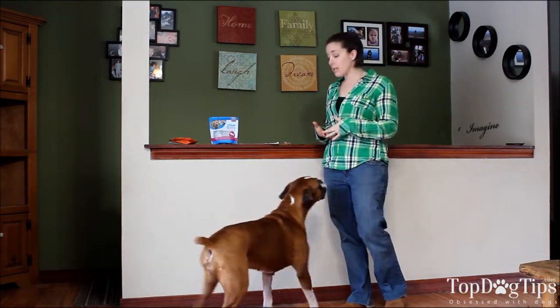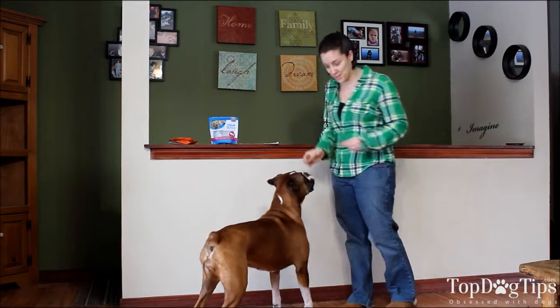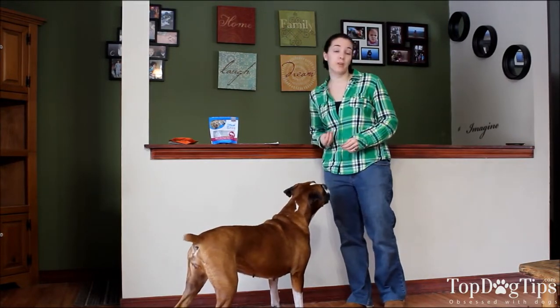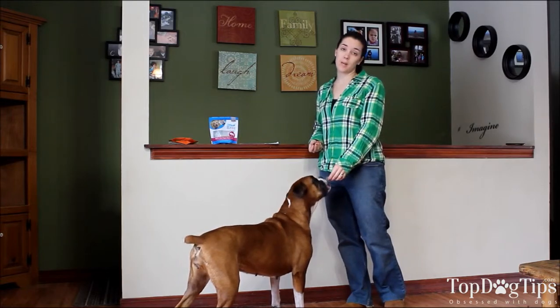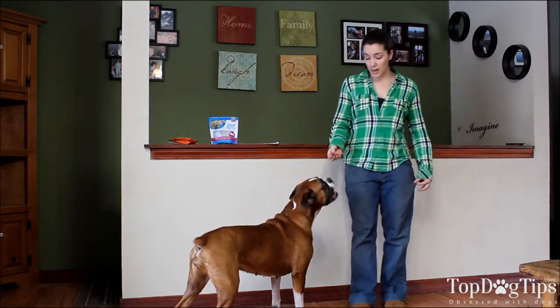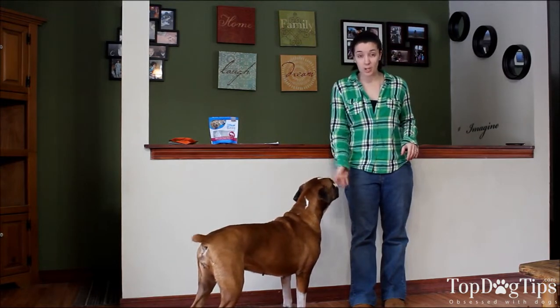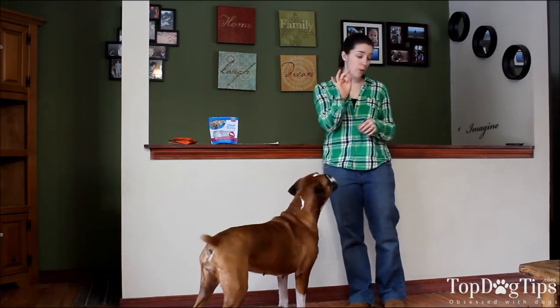So the last products that we got were the, sorry, Chloe wants the rest of these that I have out. The last product that we got were the freeze-dried fish niblets, and those are made with salmon and cod. Those are an excellent source of protein if you just want to give them to your dog as a little treat. They're very small.